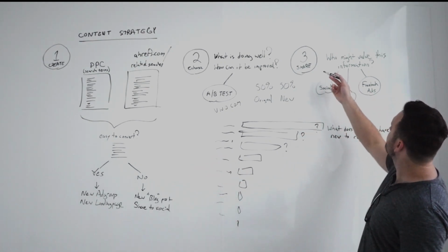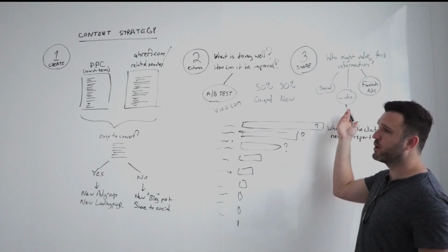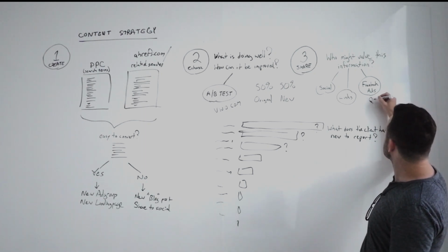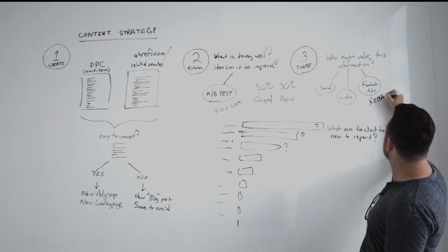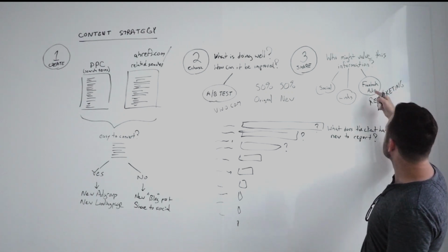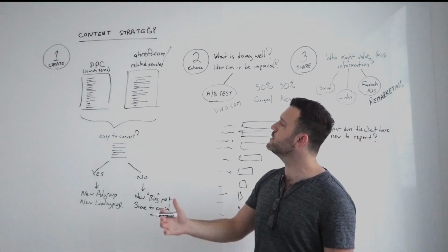And then finally, we ask ourselves who might value this information, share it on social media, and see if we can get links from other websites. And then again, I like to use Facebook ads to remarket with some of our most valuable content. So that's sort of our content strategy.